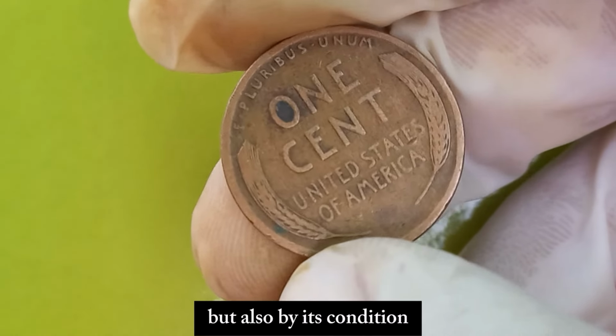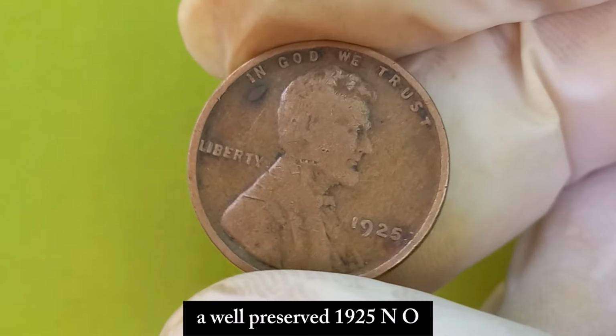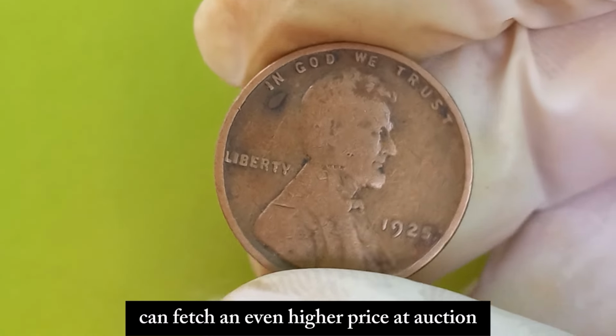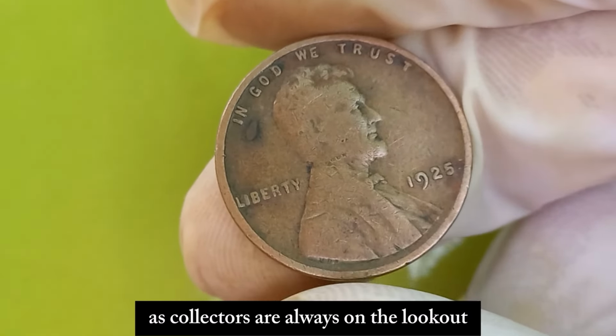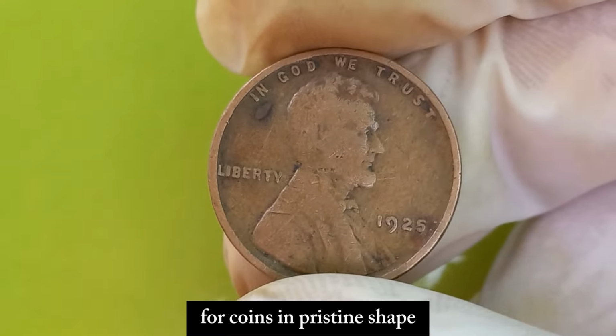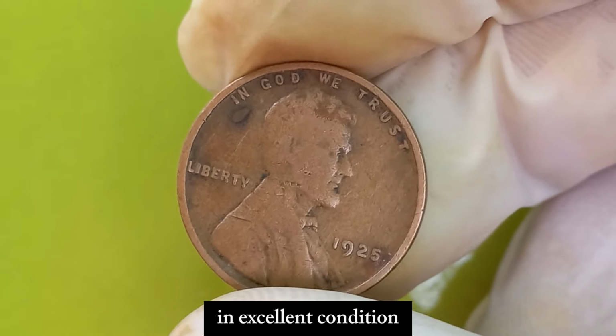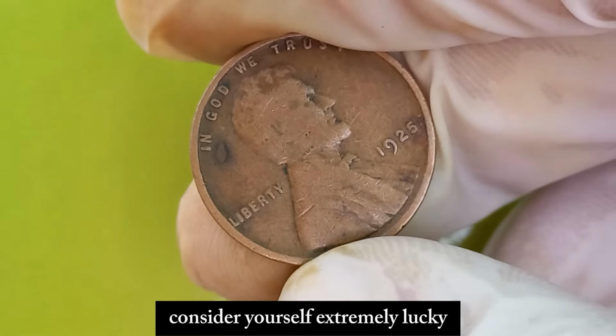As coin collectors know, the value of a coin is not just determined by its rarity, but also by its condition. A well-preserved 1925 Lincoln penny in mint condition can fetch an even higher price at auction, as collectors are always on the lookout for coins in pristine shape. So, if you happen to stumble upon one of these rare pennies in excellent condition, consider yourself extremely lucky.